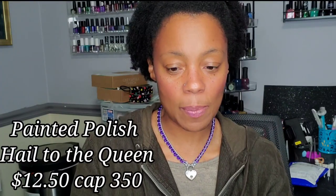And that may deter me from buying it, because I have had that happen to me a lot, where I just see a polish and impulsively buy it, and then I get it and I'm like, and then I have to give it away. But I will say this polish actually is pretty close to the polish I have on my fingers right now. So maybe I can use that as a reference. But again, priced at $12.50, and it is capped at $3.50. It is inspired by Psychedelic Purple and Orange Chest Set.